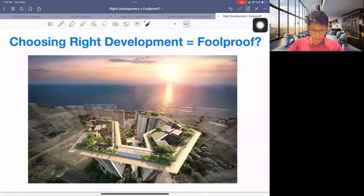Right. The topic of this week will be whether you are choosing the right development or condo. Does it mean that it is foolproof for those of us who have, I wouldn't say luckily, made the right choice? Maybe you have done your homework. You feel that this condo, your asset, has good fundamentals. It has high potential to appreciate. Then you sink your money in. Does it mean that just because you choose the right condo, the battle is won?